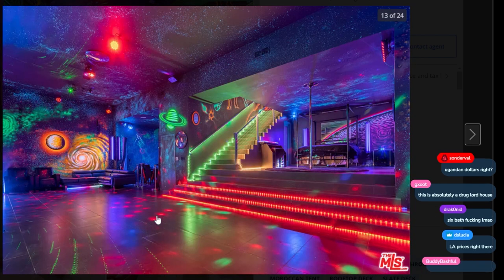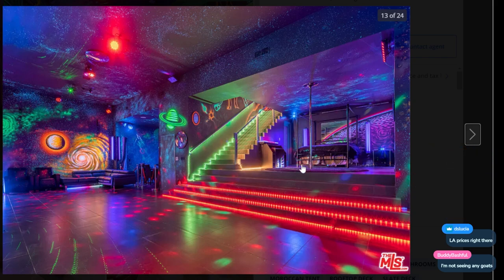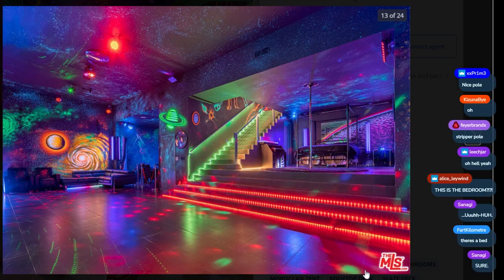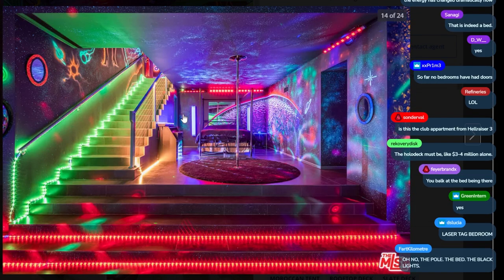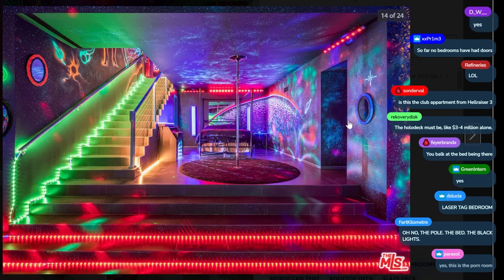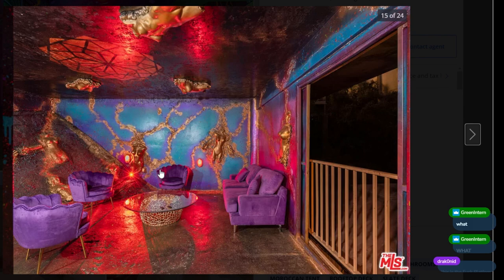This was a repeat picture, so I just skipped past it. Also, I've never heard of laser dancing with pole dancers, but I imagine it'd be interesting. I'm okay with that. Adult laser tag, sure. Wait, is that a bed? That's a bed. I'm just kind of taking in the wall art now. Got a couple feet peeking out there. Got a planet and... whoa, what's going on here?